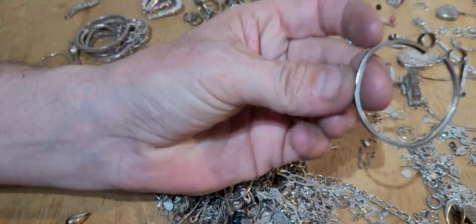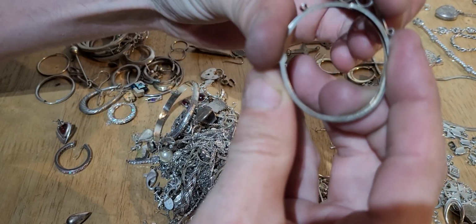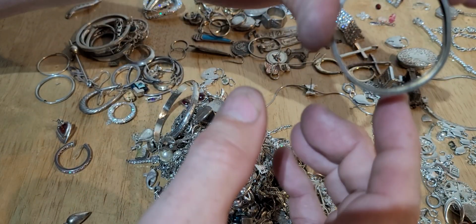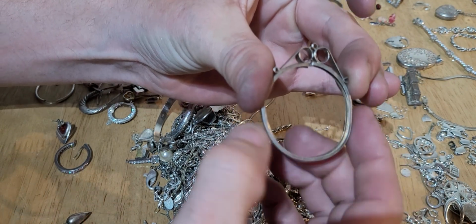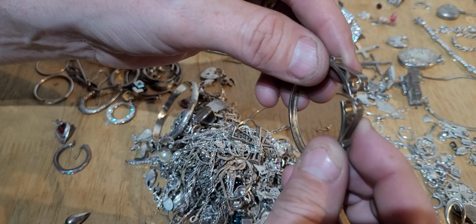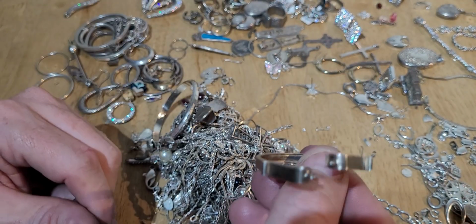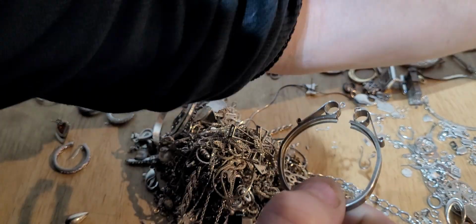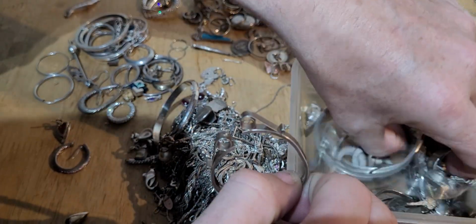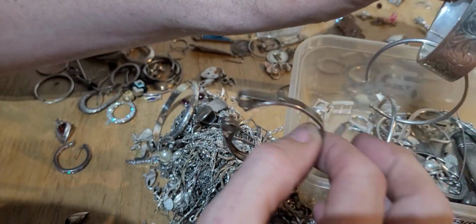This one here is for a silver coin, which goes in there, and then you have this as a necklace here. This is a bit bent, and I've got no idea what silver coin goes in here, so I will melt that one down. I've got a big pot here that I've found already of things that are broken and silver that need melting down.